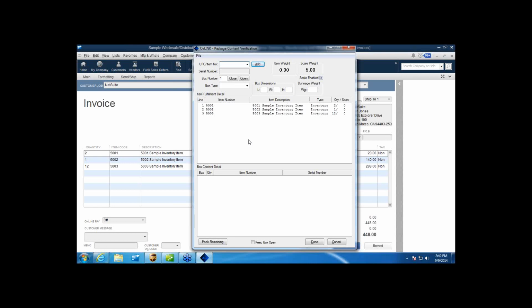solution. So as you see here is a pack content verification module. And what I can do here is if the items have SKUs, I can either scan those SKUs or just type them in, and that's what I'll do for this. So as you can see, I just typed in 5001, and that's associated to the first line item there. That's associated with the invoice in the background. So I'm automatically going to start scanning these in, and then you're also going to see over here where after they get scanned, we're also reducing the quantity or trying to match that quantity as need be.